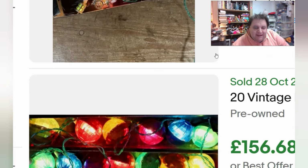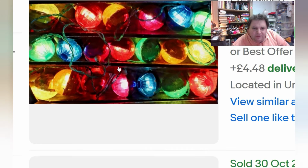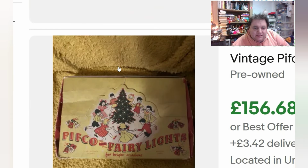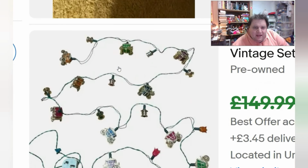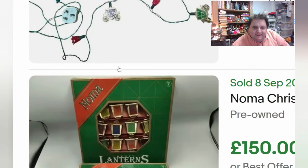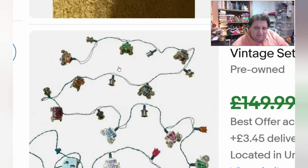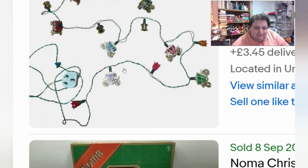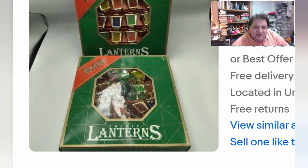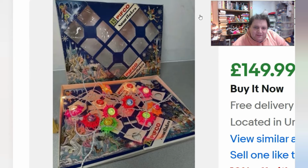There's some more carriage lights. Definitely a popular, frequent seller. Pifco bauble lights. Very cute. Some more bauble lights. Pifco fairy lights. Oh, they're really old, like 50s, 60s. Very nice. Some more carriage lights. I think the box makes all the difference. One sold for £250, but they said £150, unless someone's just put them up to sell. Wow. Lanterns. Noma, another brand. Noma, Pifco, Kingston. There you are. Cinderella lights. Oh, so good.